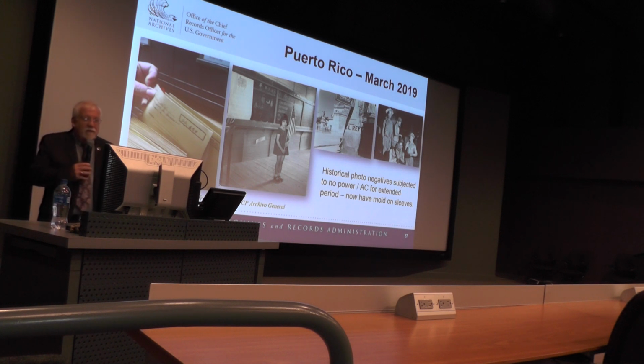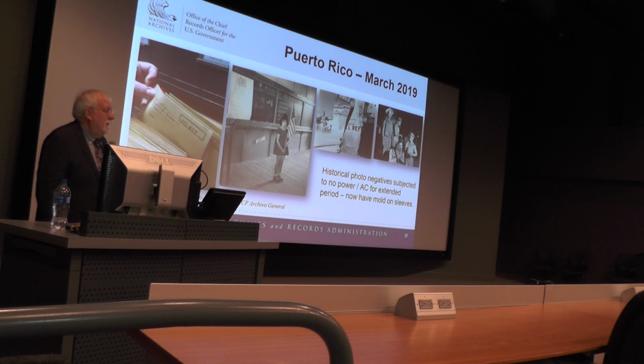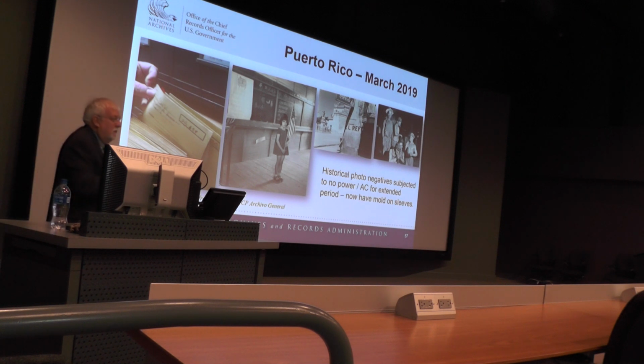And when I was given a debrief at FEMA before I left the Commonwealth, one of the guys from FEMA said, we saw the images, oh my gosh, that's a Jack Delano picture. Okay, I checked with the photographic archivist at the Archivo General. Says, yeah, it is. That's where it comes from. So that and some other famous photographers took some of these pictures. And obviously we don't want these to go away. This is important to the history and the culture of the people of Puerto Rico.